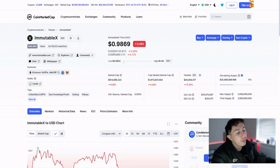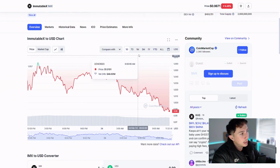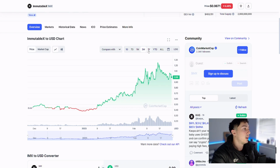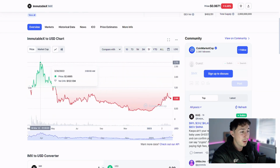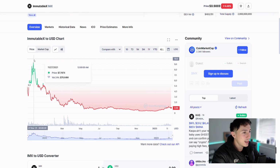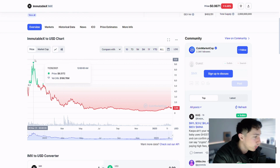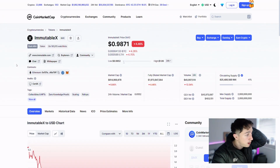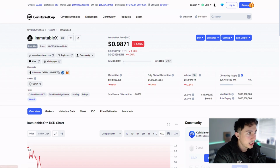Immutable X, $1 at the moment. Retrospectively speaking, it was down to 47 cents in the last 3 months during the bearish times. Last year, it came up to $2.68, all-time high. Was around, ooh, look at that, not bad at all, $9.31, so definitely undervalued, massive undervaluation, 90% down, 41% of supply in circulation at the moment.